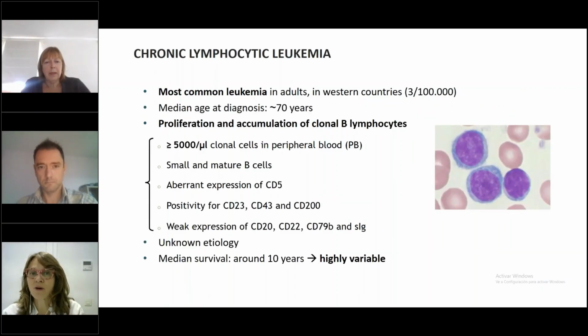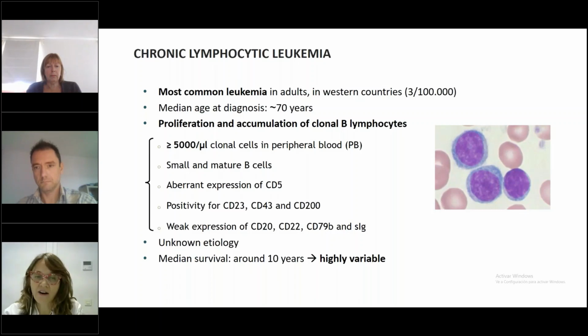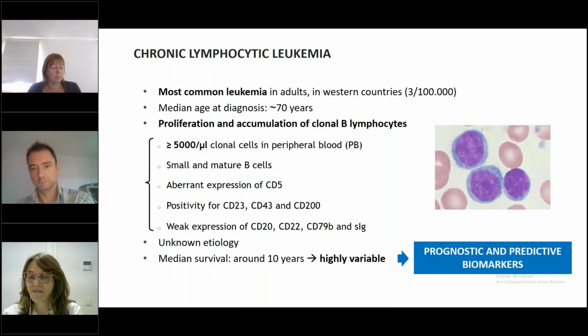CLL is the most common leukemia in adults in Western countries, and it appears at a median age of 70. It is characterized by a proliferation and accumulation of clonal B lymphocytes in the peripheral blood. These cells are small and mature and aberrantly express CD5. The etiology is still unknown, and the median survival is around 10 years, but it is highly variable. That's why we need prognostic and predictive biomarkers to establish correctly which patients are going to perform better and which ones need more strict follow-up.